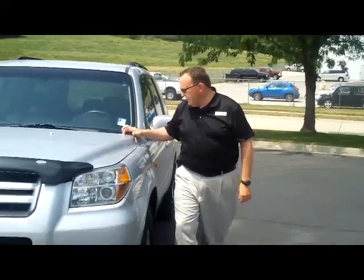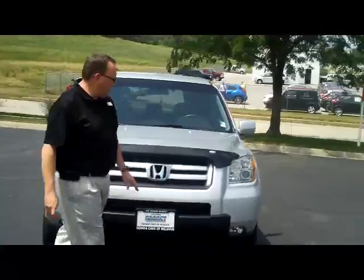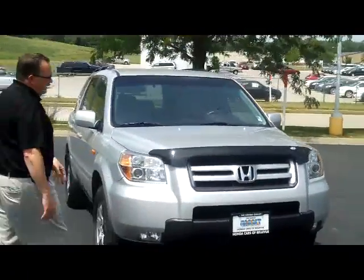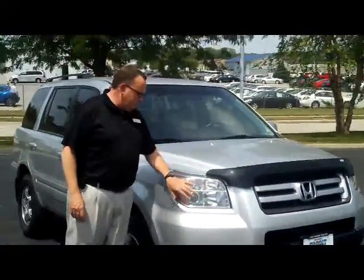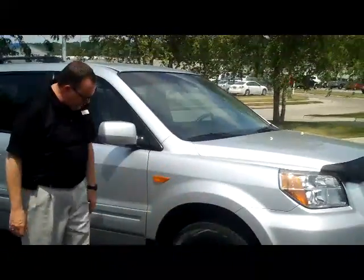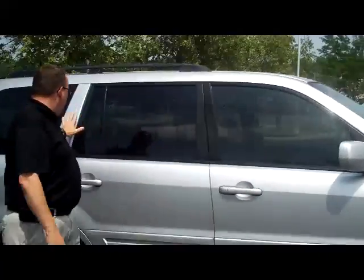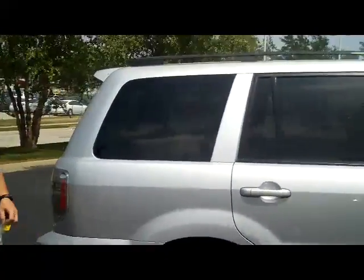Here to show you this 2007 Honda Pilot EX model. Just came in on trade. Has the 5 mph bumpers in the front and the back. Aerodynamic bug deflector. Wraparound headlights. 16-inch alloy wheels. Lots of tread on the tires. Breakaway mirrors. Reinforced steel door beams. Solar ray tinted glass. Does come with our 60-day warranty.